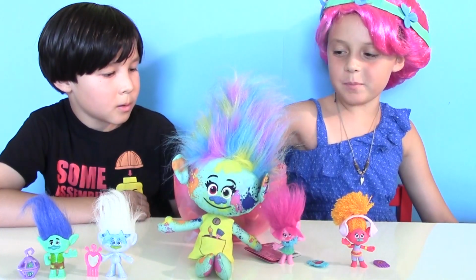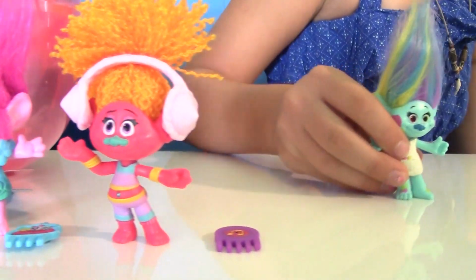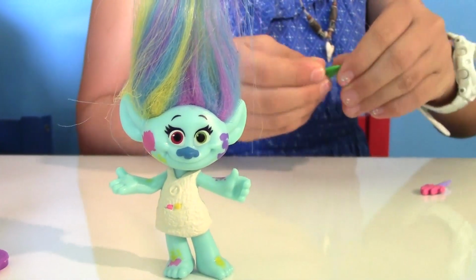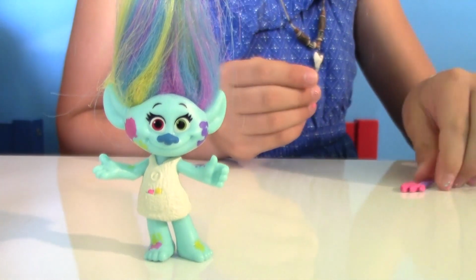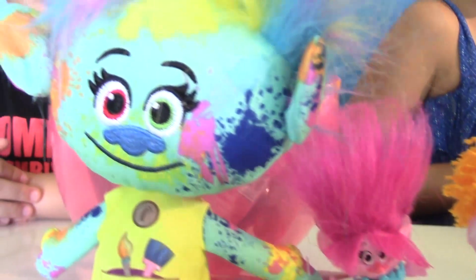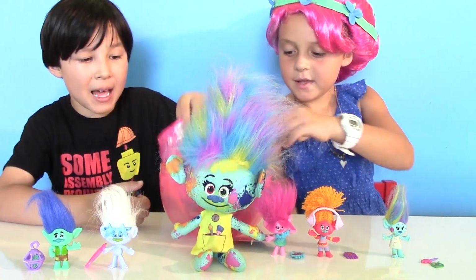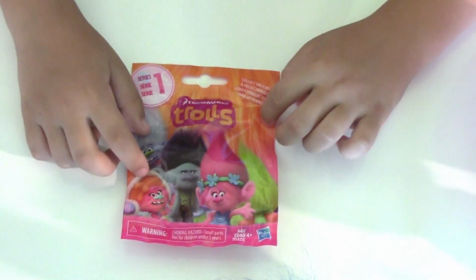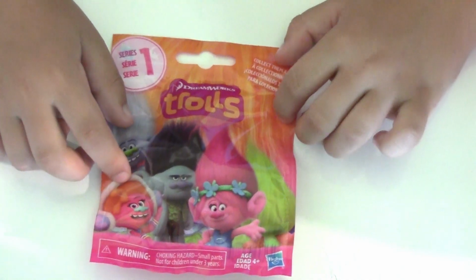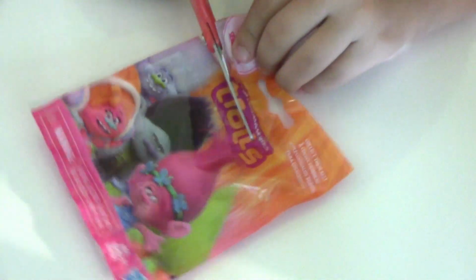So who's our next surprise? It's little Harper. So we got a doll and now we have a figure. And she comes with a leaf with paint on it and a paintbrush. So she can paint herself like she successfully did right here. Now let's open some blind bags. This is series number 1, and you can collect like 12 trolls. So let's cut the blind bag open and see who we'll get.